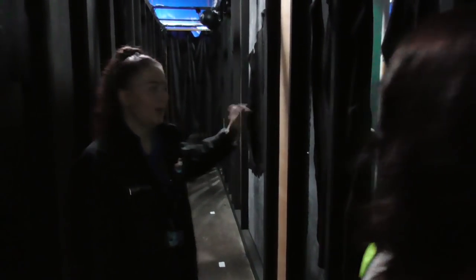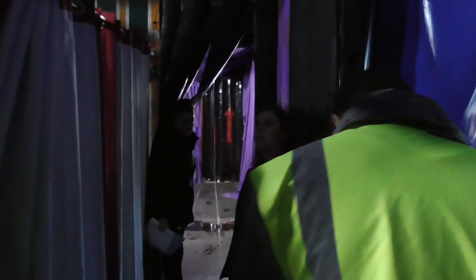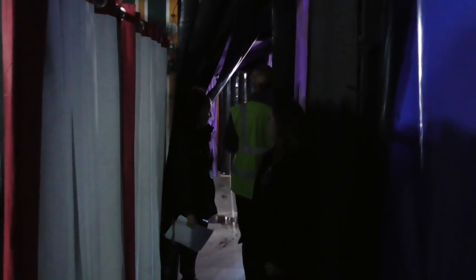So this is the backstage area. Down here we've got the egress corridor. These were the windows where they could all put their hands through. It gives them access to every part that you walk through where there is a potential scare. Behind the curtain they get ready, and they've got access to all the rooms. And then obviously they've got a fire exit down there.